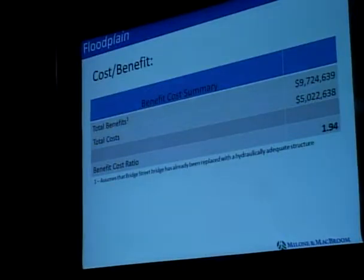Now, we took a slightly different angle on the floodplain enhancement scenarios. We said, what if through some other means, the town were able to identify funding to replace the bridge with a larger structure that spanned the floodplain? And then they were to go ahead and create this floodplain enhancement project. So this is assuming that the bridge has already been replaced with a larger structure. So we've taken that cost out. And you can see it's a much more positive benefit to cost ratio because the costs have almost halved.